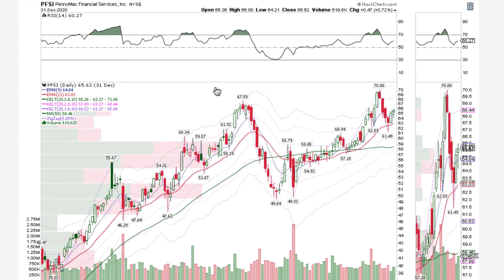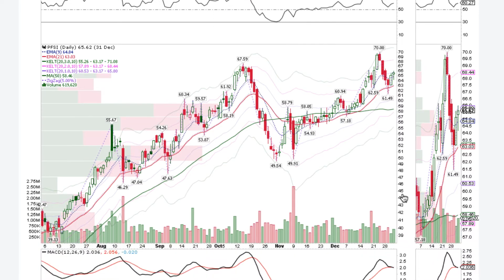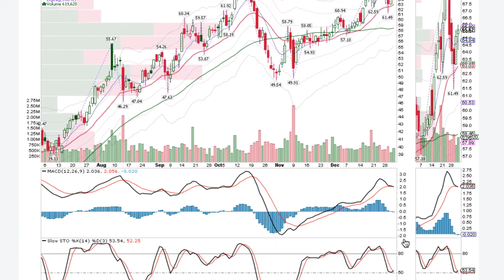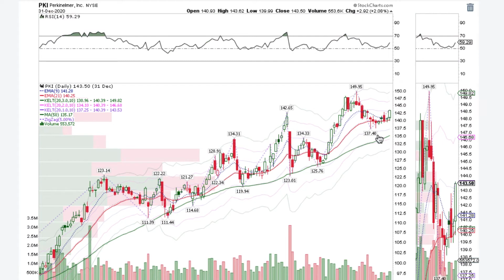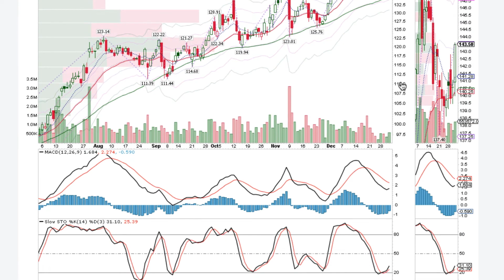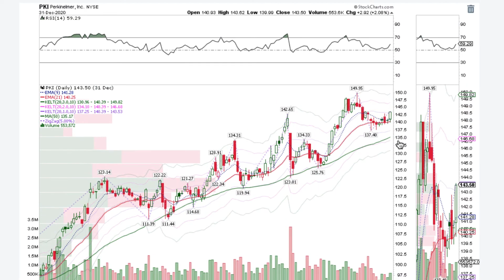RSI is rising. PennyMac Financial and the whole sector seeing price action more bullish lately, looking for this bounce to continue Monday and Tuesday. As RSI stays above 50 and volume increasing, stochastics is starting to turn. PerkinElmer, a nice clean looking chart coming off of the 9 and 21 day, most likely continues. Look at RSI. MACD's turning, stochastics is turning, volume increasing. Everything looks good to go on PerkinElmer, PKI.